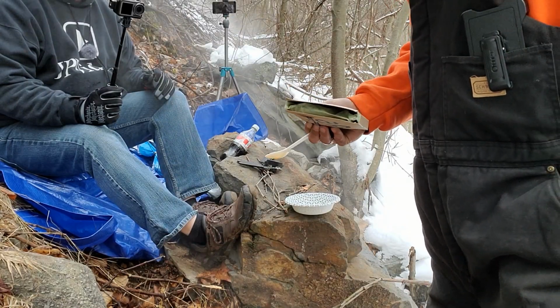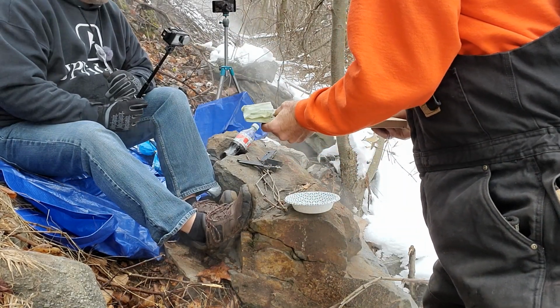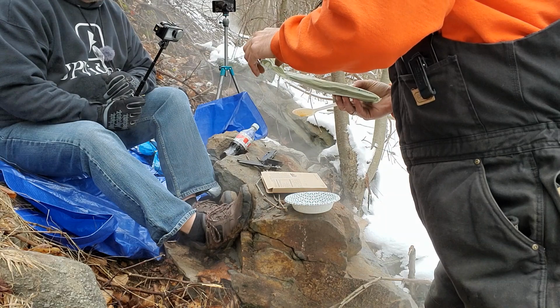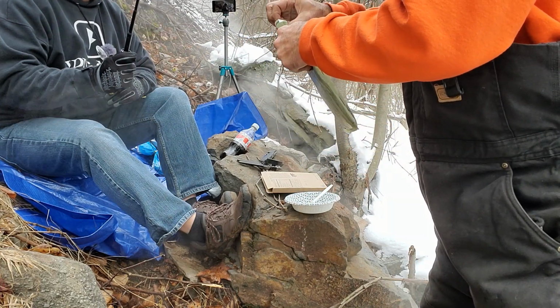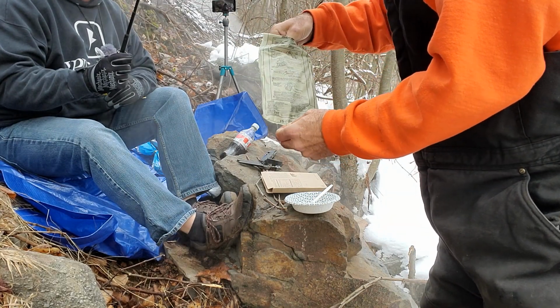All right, here we go. It's open the present time, if it'll come out of the carton. They did say not to touch the bag because it is hot, and that is true. The elements are a little toasty.